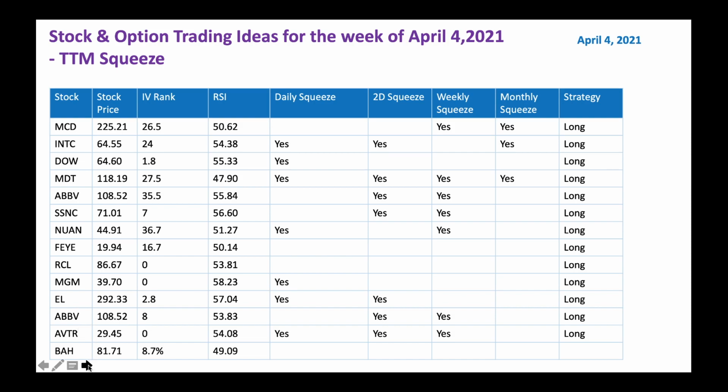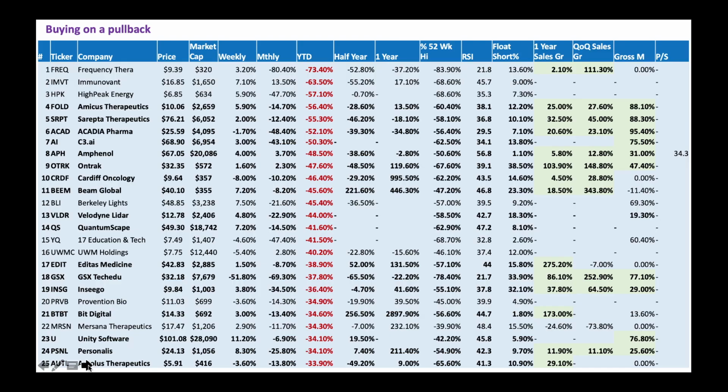Next, one of my favorite ways to play the stock market is basically to buy stocks on a pullback. So this is a list I compiled here. I look at all these stocks which are doing considerably well, but year to date they have fallen off so badly. As an example, Frequency Therapeutics, I think they had some issue with one of their drugs and approvals. I think it fell off the cliff.